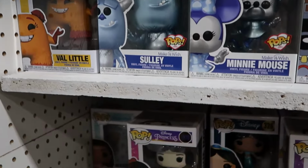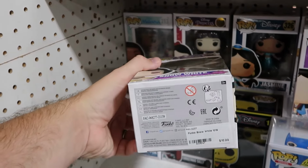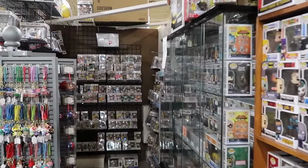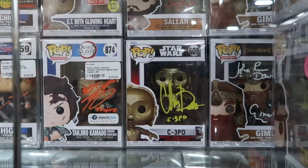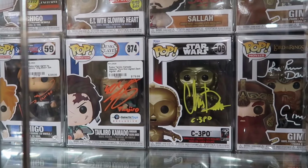That's really neat. Underneath there is another Disney Princess Funko Pop. This one is of Snow White. $17 for Snow White. Right over there is Princess Jasmine. But they do have another whole cabinet that I do want to show you. Let's see what we got doing here. So a lot of different signed Funko Pops. This one here is the Star Wars C-3PO from the voice actor, and he inscribed C-3PO.